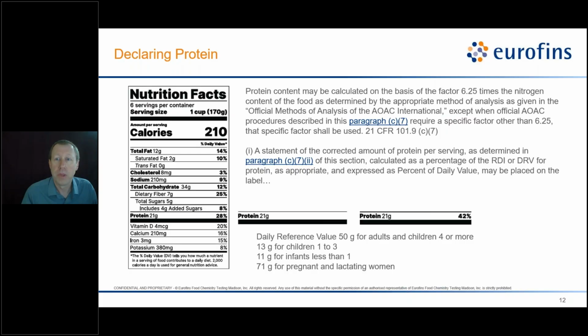Okay, let's move to protein declarations. As mentioned, the protein content can be declared based on the standard factor of nitrogen times 6.25 or other factors in official methods where they exist. For example, N times 6.38 in milk, N times 5.7 in flour, or N times 5.5 in gelatin.